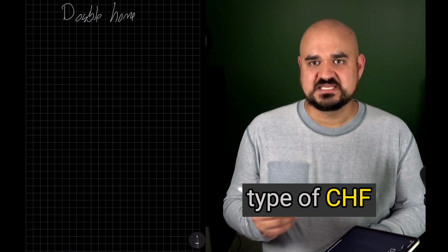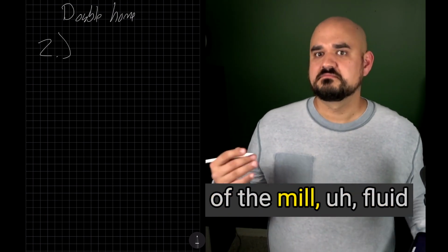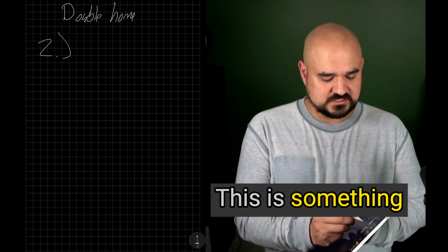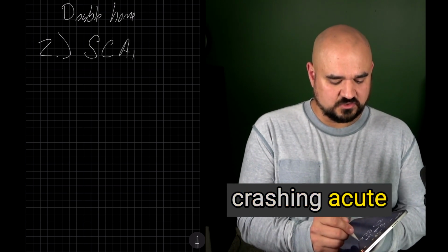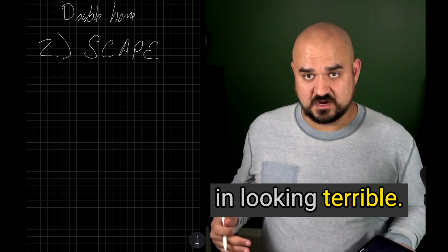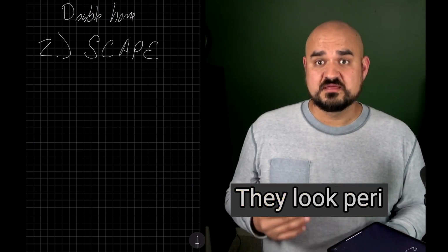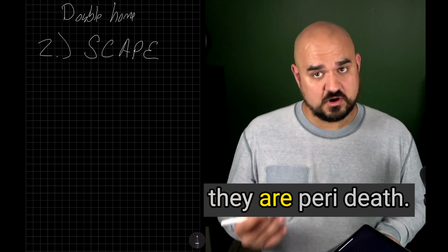There's a second type of CHF exacerbation that we frequently see, and this is different from your run-of-the-mill fluid overloaded patient. This is something called sympathetic crashing acute pulmonary edema. This patient comes in looking terrible. They have wheezes throughout both lung fields on exam. They're struggling to breathe. They look peri-death because they are peri-death.